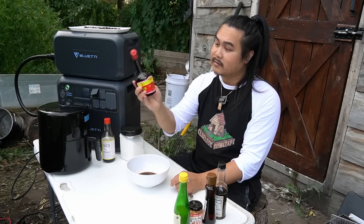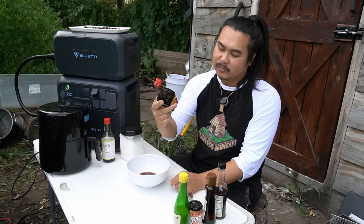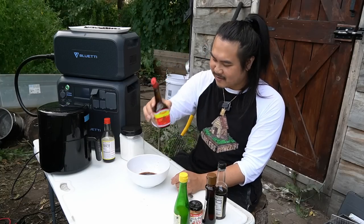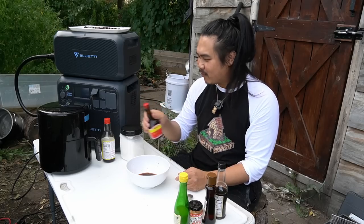And yes, this is actually soy sauce. It's not Maggi, which is that seasoning sauce or something. This literally says soy sauce on it. I don't know why people argued with me that this was not soy sauce at one point.